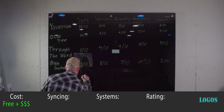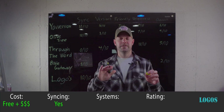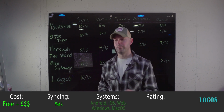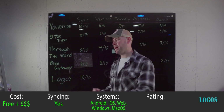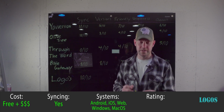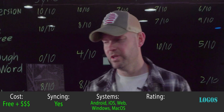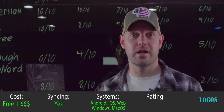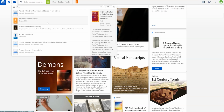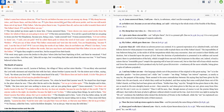As far as syncing capabilities go, we are giving this a 10 out of 10. It syncs everything, and I mean everything across all platforms: Android, Apple, tablets, computers. It's got the software and the apps and all of the things, and even the web interface is absolutely intense. You could have a lunch break at work, just log onto the website, and all of your stuff is right there. You could just pick up where you left off on your home computer. It's absolutely amazing when it comes to syncing.